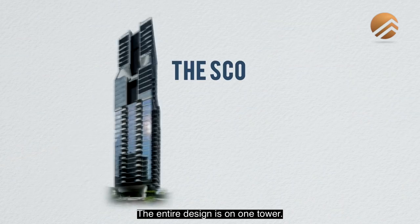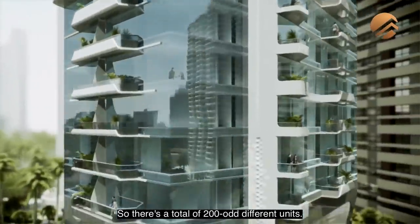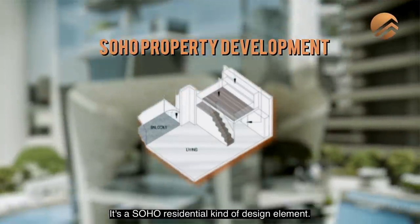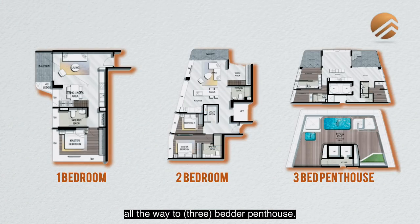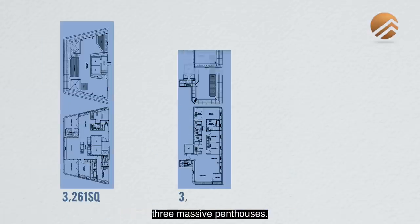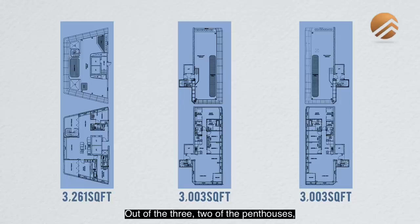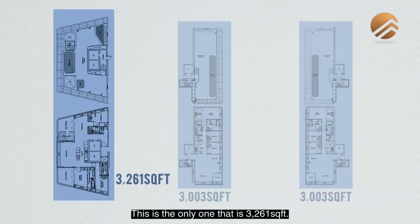The entire design is on one tower. Okay. So there's a total of 200 odd different units. It's a SOHO residential kind of design element. Yes, it's from one bedroom all the way to four bedroom penthouse. Crowning the entire development will be three massive penthouses. Out of the three, two of the penthouses, they are 3,000 square feet. This is the only one that is 3,261 square feet.